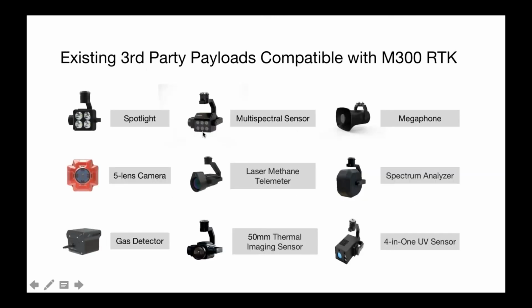So here are some of the payload SDKs we're looking at. Most of these are still not yet certified for North America. However, if you have a Z15 Spotlight gimbal, you can use that with the M300 RTK. Same thing with the U10 laser methane detector. And the rest of these, they will be available at a later date. But just know that these are coming later this year.